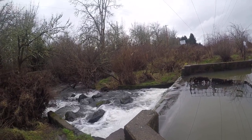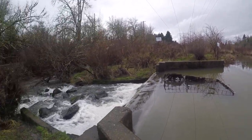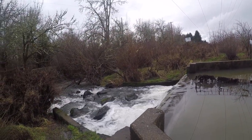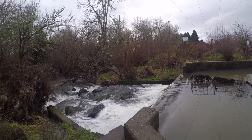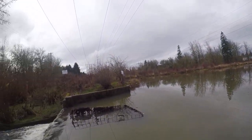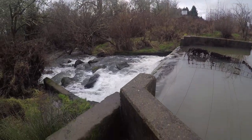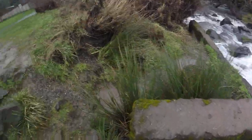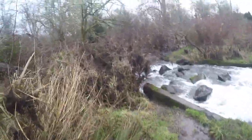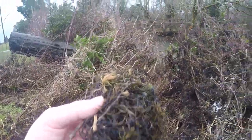Here's the aftermath, maybe 2 weeks after the flood. I will make a video in the summertime when there's barely any water coming over this, or none. Here it is. Here's a spillway. The water goes around this if it's really flooding. This is completely covered, all because of the flood.